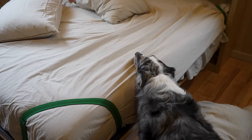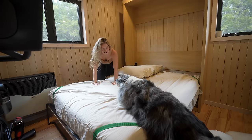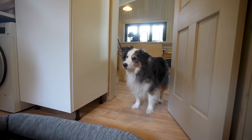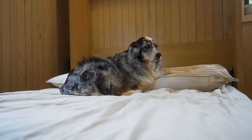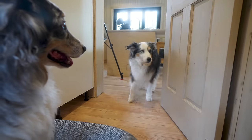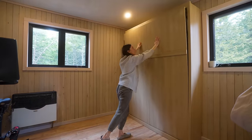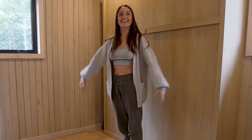I love this bed. Oh no. Bella, love the bed. You're ridiculous. Oh my gosh! Oh no. That's a scary bed. Ta-da! Babe. I love it!